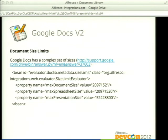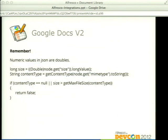All right. Talked about a lot of these. Oh, when you're working with the JSON and custom evaluators, you should remember that when the JSON is passed back and forth, numbers are passed as doubles and not as ints, even though they don't look like doubles. The parser looks at them and says that they are doubles.